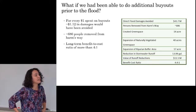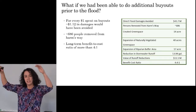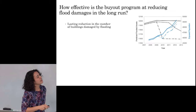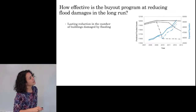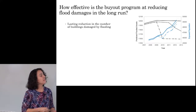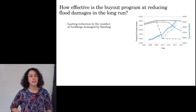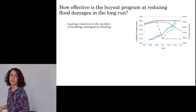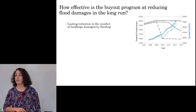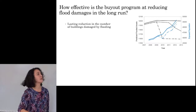Okay, but in the long run, is it effective at reducing that net total for the Nashville area? I don't know. Well, so if I look, my black lines over here show me the number of buildings, assets that would have been flooded. If I had had that 2010 flood in every single year, how many buildings would have been flooded? The solid line shows me if no buyouts had occurred, and then we have dashed lines for those two kind of buyout scenarios.